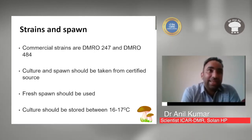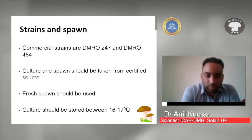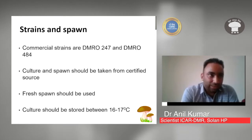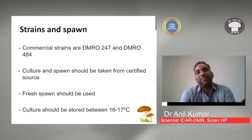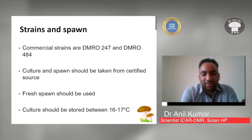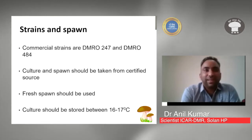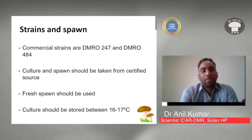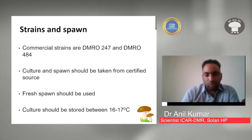And in case of paddy straw mushroom, we can't store the culture at room temperature or 25 degrees Celsius; we should store it at 16 to 17 degrees Celsius. Only then can we maintain the viability of a culture of paddy straw mushroom.